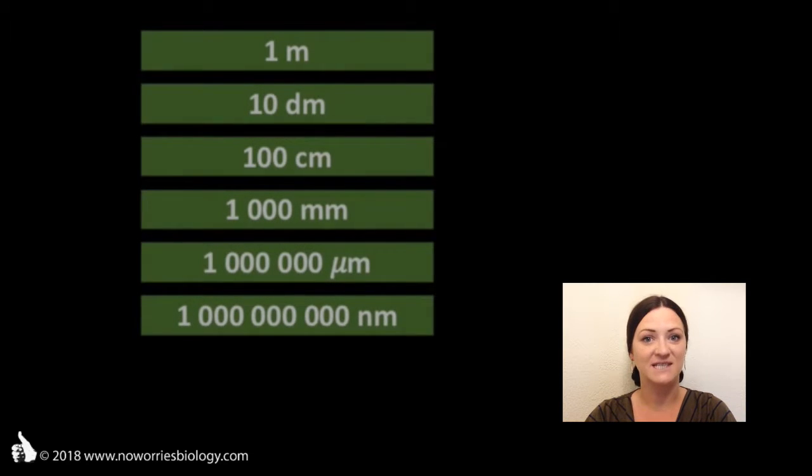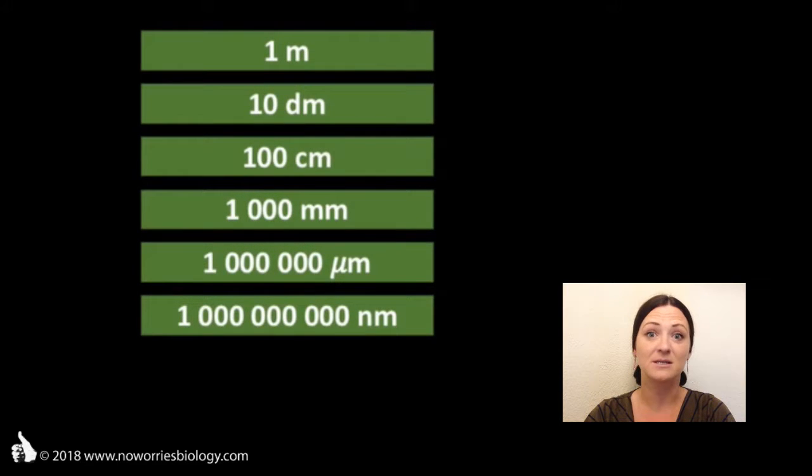Before we talk about the size of cells, let's quickly review the metric system used to measure length. The basic unit is, of course, the meter, and a meter is just a little bit more than 3 feet in the imperial system. Each meter is comprised of 10 decimeters, and a decimeter is about this long. Each decimeter consists of 10 centimeters, a centimeter being about that long, and each centimeter can be subdivided into 10 millimeters. A millimeter is about the thickness of a credit card.